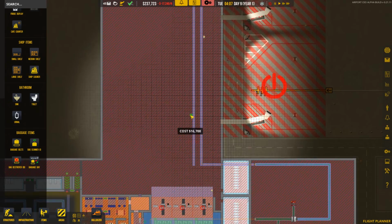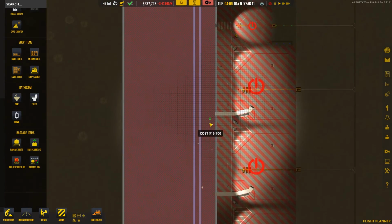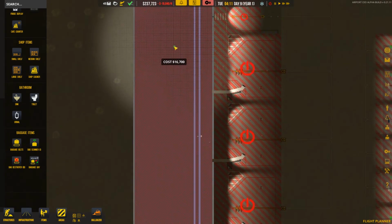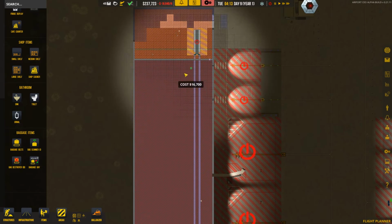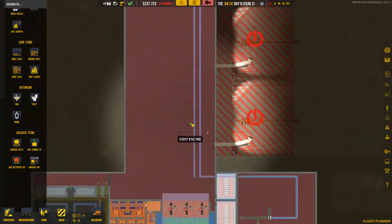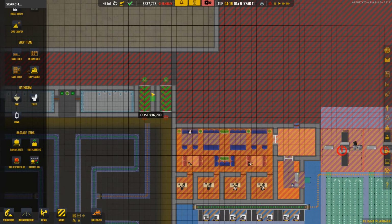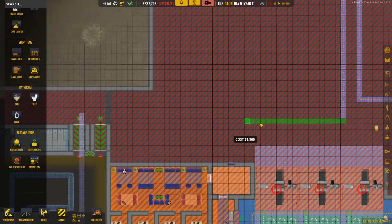And now that I'm just looking at this, I'm realizing that this security area is going to have a really hard time connecting up to another baggage bay over here. So we're gonna have to go underneath it and do a bunch of weird stuff, but that's not a problem that we're gonna have to deal with right now, so whatever. But yeah, eventually when we expand the airport out, it's gonna be a bit of a headache, but I'm not all that worried about it right now.